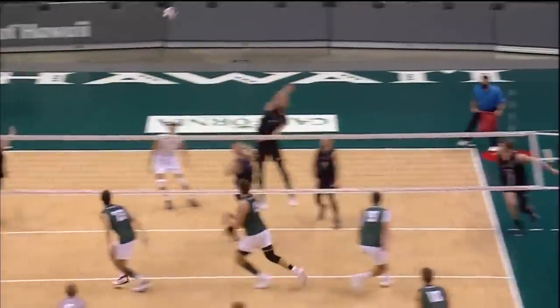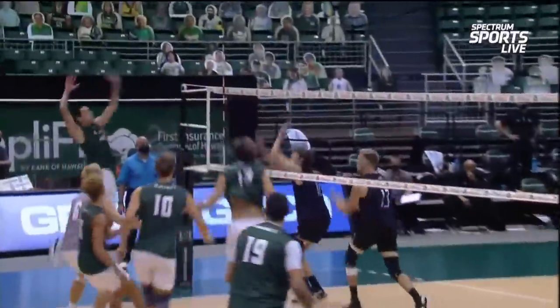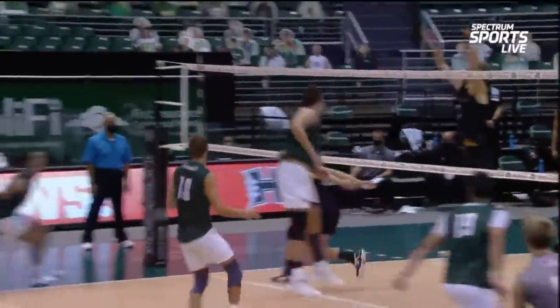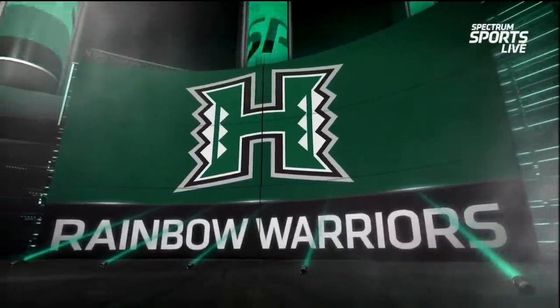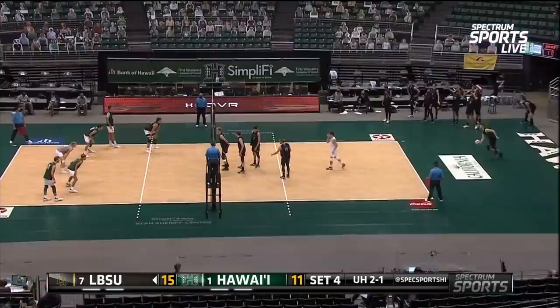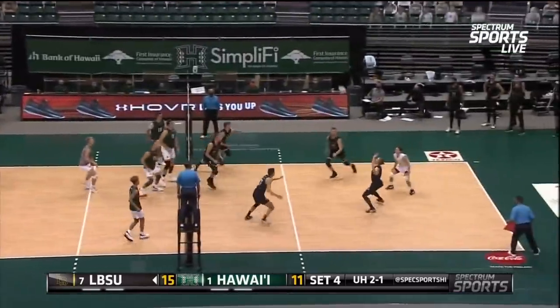Spiros Hakas getting the start tonight with Colton Powell out of the lineup. And he has 5 kills, hitting 364. He has filled up the stat sheet pretty nicely with a service ace, a couple of assists, 3 blocks, 5 digs. What do you think about the play of this freshman? Well, this freshman's really lighting it up, and he's taken the opportunity and proven that he can get the job done. He was named Freshman of the Week earlier in the season and has not played as often since the beginning of the season, but he got the call tonight, and he's been very critical in the success of the team so far.